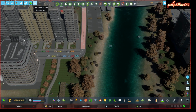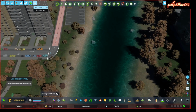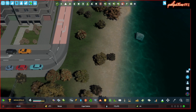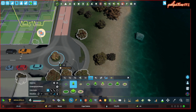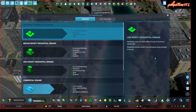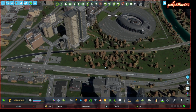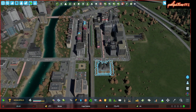Oh, okay. So now the cars are actually going to struggle to turn around because... Oh, lane connector. Okay, so they are allowed to U-turn off. That's perfectly fine with what I would have done ideally. Put in a very small roundabout. Oh, that's my demand. We'll see how they cope, but I don't think they're going to cause much of a problem. Yeah, so that's going to probably be the better option for now, until I finish developing Sheffield Square, and then we just develop it out.